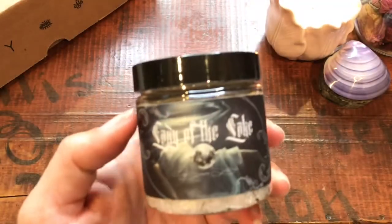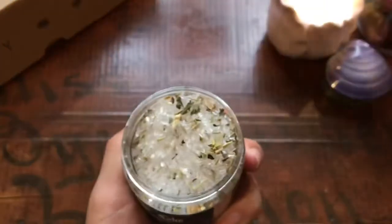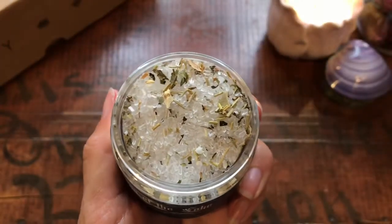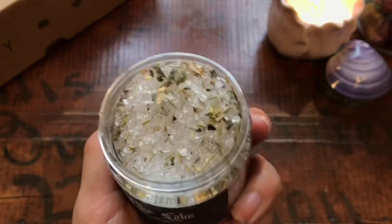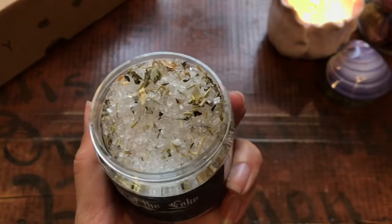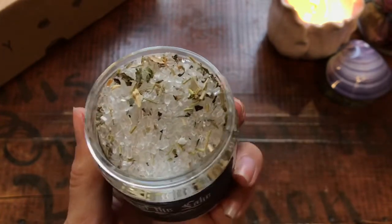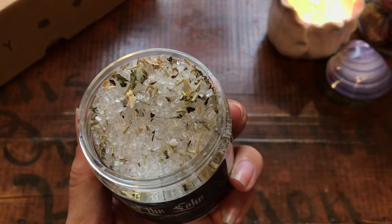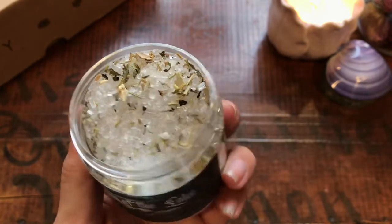And so with their bath salts, I usually just sprinkle some onto the floor of my shower. Or I do have a bathtub, you know, you can just go old school and sprinkle some in, or you can put a little bit in a sachet and hang it from your shower head so that you can soak in the scent. You could also put a little bit in a bowl of water and pour it over yourself in the shower.